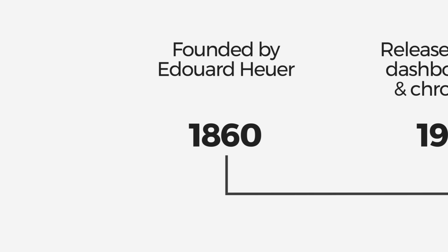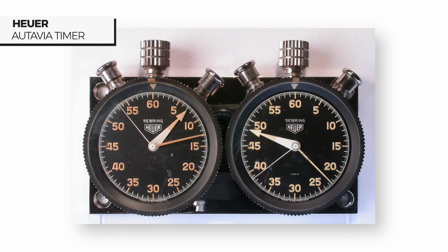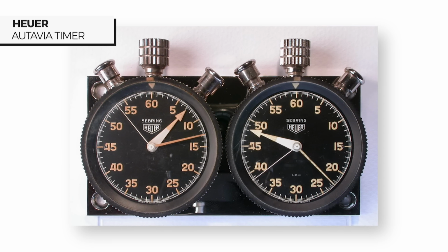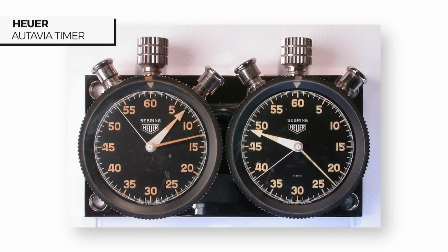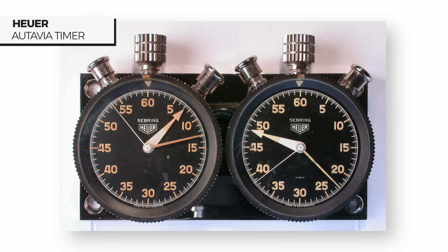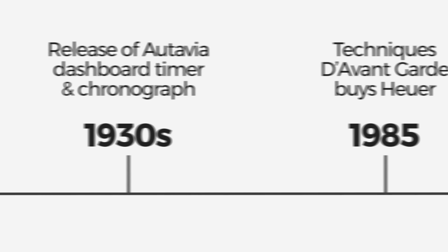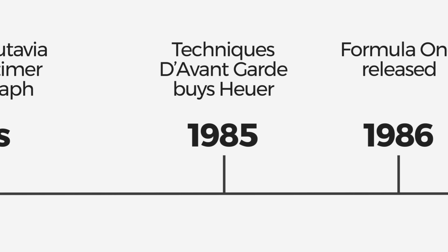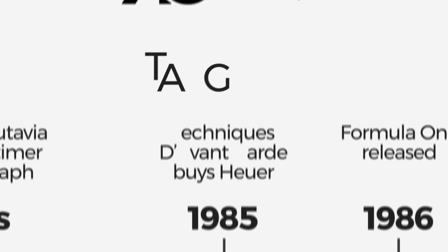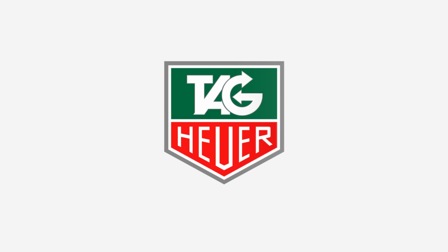They were there. But things really started to speed up in the 1930s when the Autavia dashboard timer and chronograph was released. Now this was found in numerous automobiles, race cars, and even in airplanes. And what happened over the next several decades is those trickled down into some of the most iconic wristwatches and chronographs in racing. So fast forward to 1985, and a private company called Techniques d'Avant-Garde goes ahead and buys Heuer. And the TAG Heuer that we know today is born.